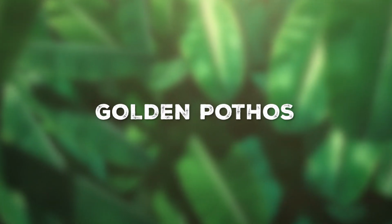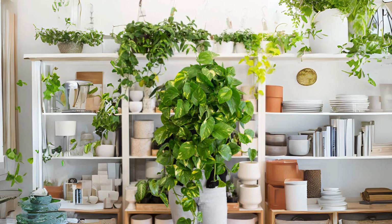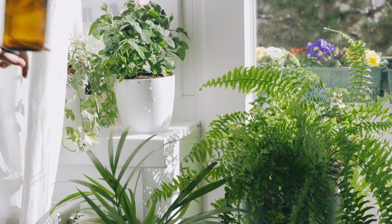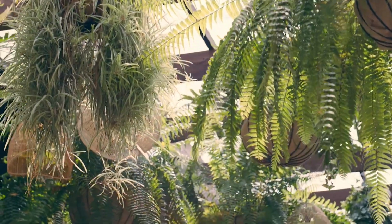Golden pothos, the king of quick growth, is a low-maintenance plant that thrives in low light and grows rapidly, filling your space with lush greenery. Don't overlook ferns, they're rapid growers too. Kangaroo fern in particular adapts well to various light conditions, making it a versatile addition to any indoor garden.